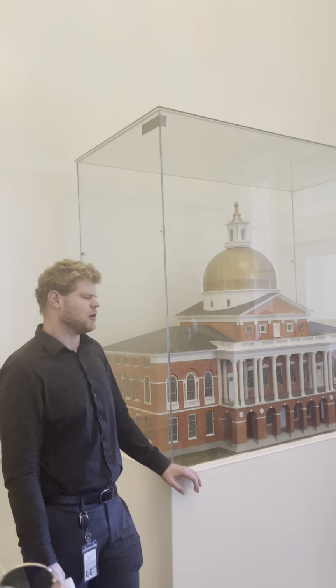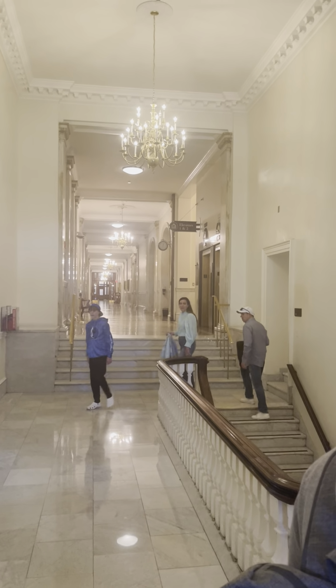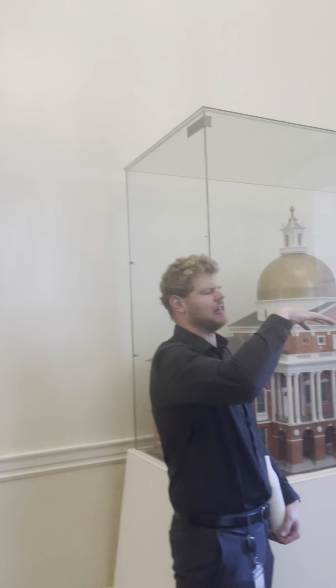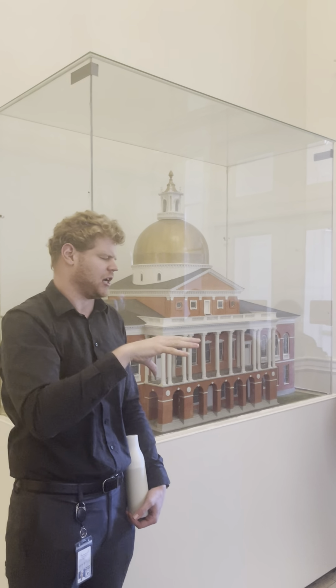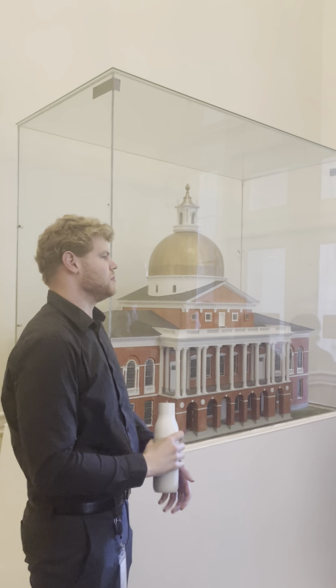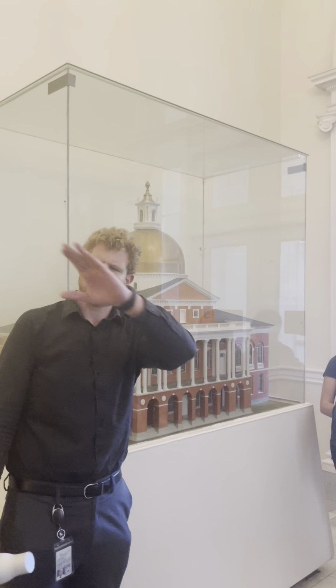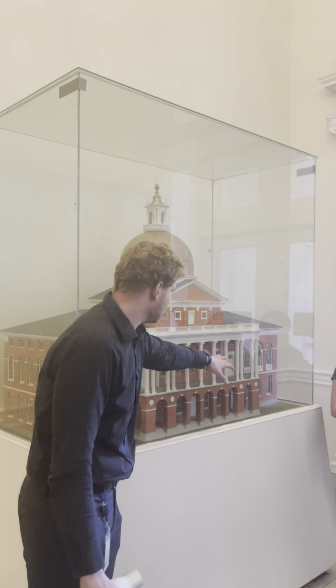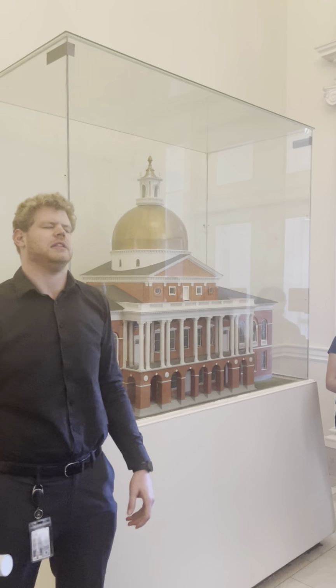Now, since this original building's completion in 1798, we've had 2 major additions. So everything from those 5 steps all the way to the back of the building was added from 1890 to 1900, so almost 100 years after this original section. It contains about 6 stories, and the House of Representatives was given a new chamber in that addition as well. So they moved out of the original one under the dome to the back part. When they vacated that original room, the Senate moved in there, so today the Senate's right under our golden dome here in the State House.